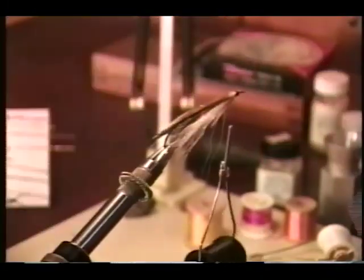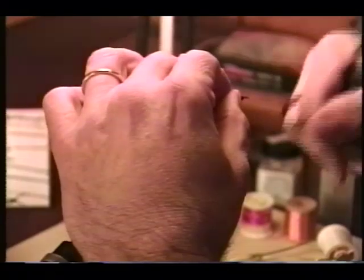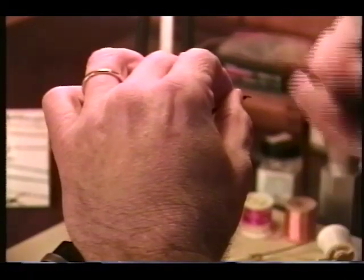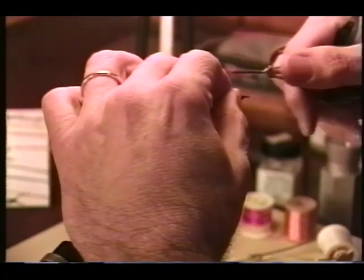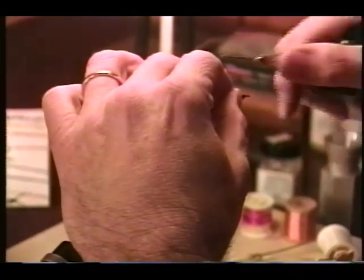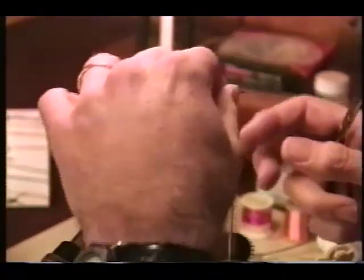Cut out the butt section. Tie that all in nice and neat. And again, remember that 8/0 thread. See how I'm putting a lot of wraps on here, but I'm not really building up the size of my head. And there we go.